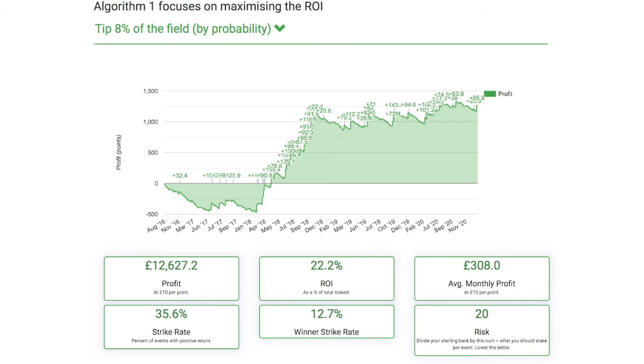Now I'm going to show you the results from the past 4 years, and I'll show you inside the members area, which will outline how to use the site and a deeper explanation of how these tips are generated. Here's a quick review of our results from the past 4 years. We have 2 algorithms. One is based on maximizing ROI, which is this one here, and this bets 8% of the field, and is higher risk, higher reward.